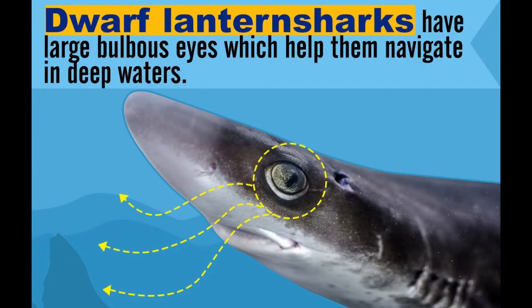Dwarf lanternshark is the smallest of the 7 known species of lanternsharks. It belongs to the dogfish family. Dwarf lanternshark was discovered recently, in 1964. This shark can be found only in the Caribbean Sea. It lives at a depth of 1,000 to 1,500 feet near the coast of South America.